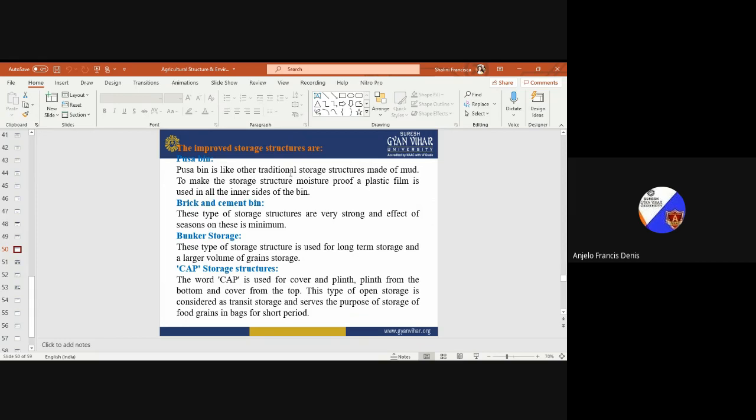Cap storage structure. The word cap is used for cover and plinth. Plinth from the bottom and cover from the top. This type of open storage is considered as transit storage and serves the purpose of storage of food grains in bags for a very short period. So these type of structures are called cap storage structure.